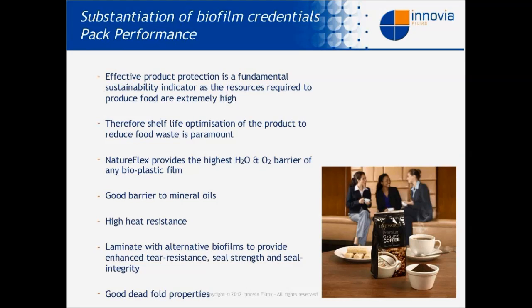I mentioned a little bit before about the technical properties of NatureFlex, where it does give a very high moisture and oxygen barrier, the highest moisture barrier of any bioplastic film, good barrier properties, high heat resistance, and suitable for lamination, obviously, to marry the properties together.